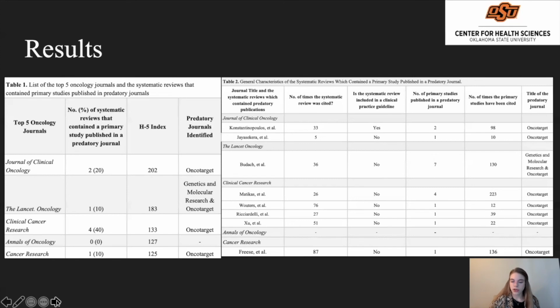Annals of Oncology included no systematic reviews of the predatory publication. 1 systematic review by Konstantinopoulos et al., which also served as a clinical practice guideline, included 2 primary studies that were published in a predatory journal. Collectively, the 18 predatory publications have been cited 670 times.